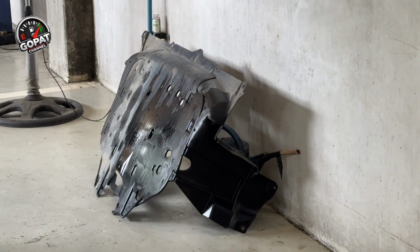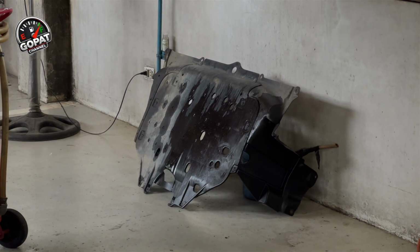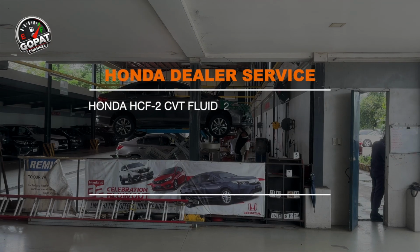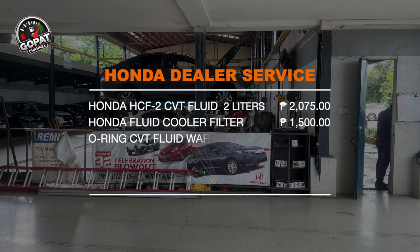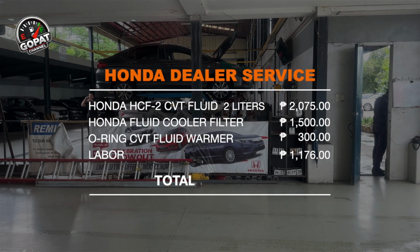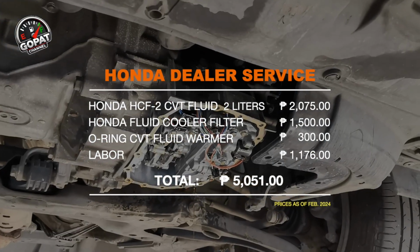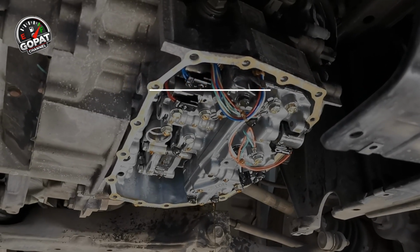I waited for the parts to arrive since the parts are not readily available. They don't stock the parts since, according to the Honda standard service manual, this isn't a serviceable part on any model, meaning it's not required to replace the fluid cooler filter. So I ended up spending twice for 5 liters of CVT fluid and the secondary filter. However, this is one lesson that is worth sharing.